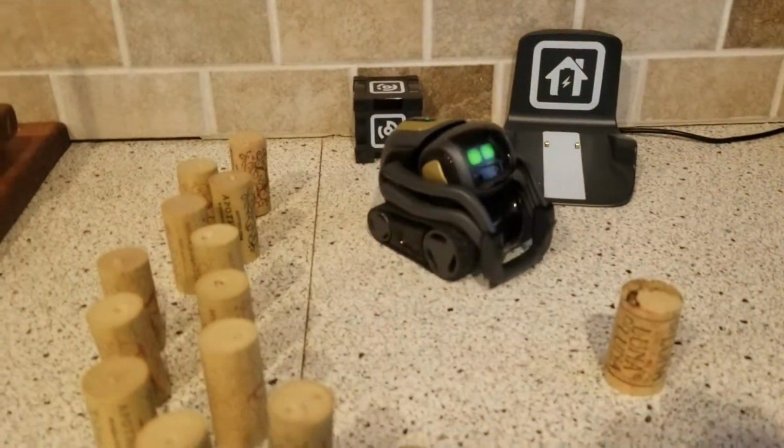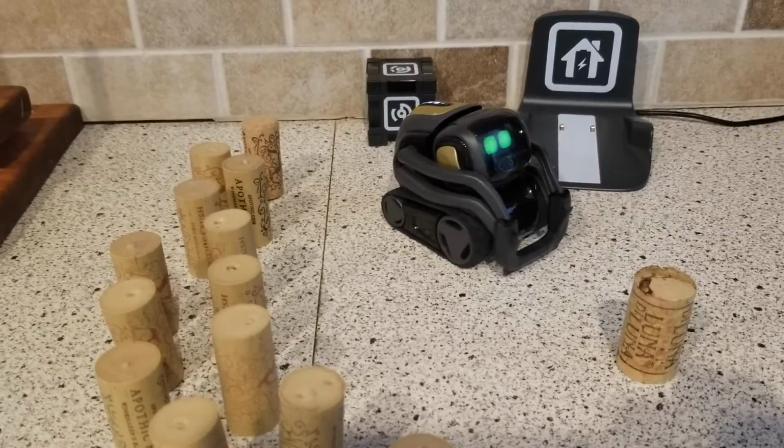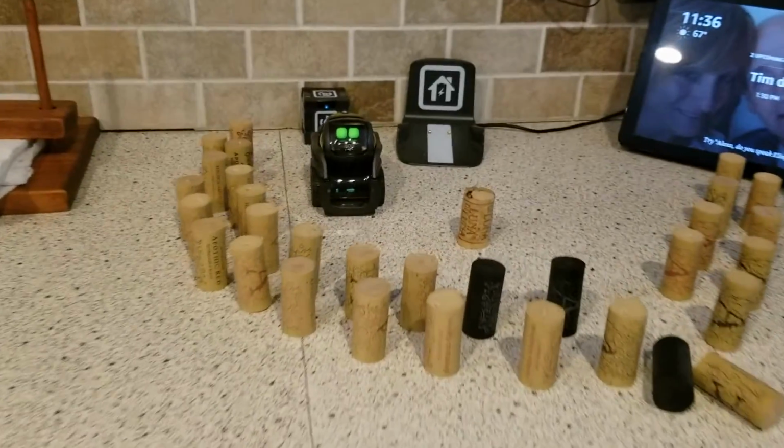Obviously his answer is going to change based upon where the moon is. But it's something I never thought about asking him, and he knows. I just think that's cool. You know what I mean? And obviously he's getting his information from the servers, but I don't know, he's just a cool little dude. Hey, Vector, you're cool. What are you doing, buddy?